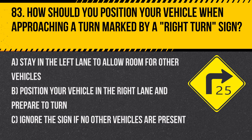Question 83. How should you position your vehicle when approaching a turn marked by a right turn sign? A. Stay in the left lane to allow room for other vehicles. B. Position your vehicle in the right lane and prepare to turn. C. Ignore the sign if no other vehicles are present.